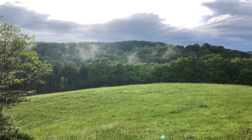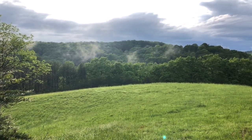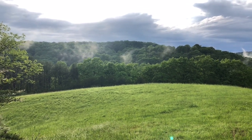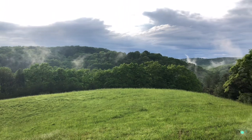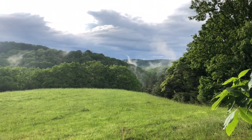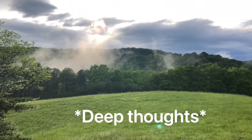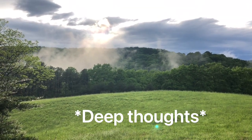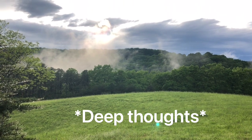Now the sun's out. And look how beautiful the mist is, gently wafting across the landing zone. I love the mountains. They're beautiful. This rain is funny. It falls and then it goes back up into the sky to do it all over again.